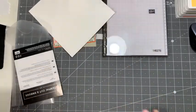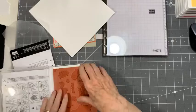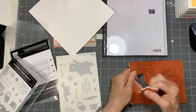Okay, so first of all though, let me show you how I get my stamps prepared. So these are the rubber stamps, so there's a couple things you're going to want to do when you're getting them ready. I'm going to work with the bear first, so let's start by taking them out.